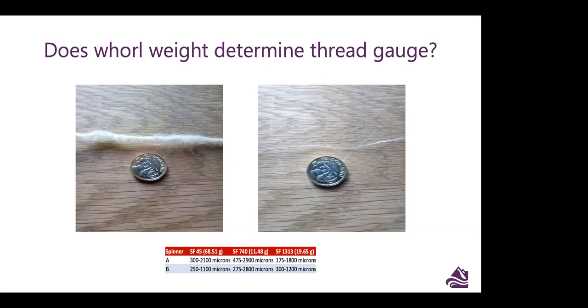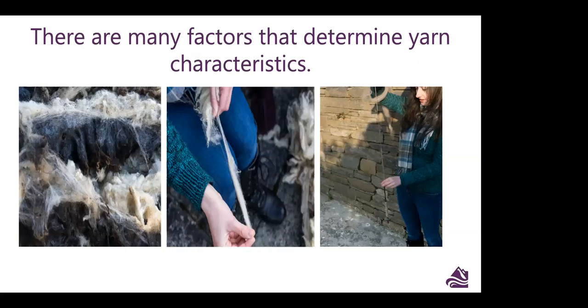So while I was unfortunately unable to definitively prove from the tool morphologies that textile workers at the cairns specialized in finely woven fabrics during the latter part of the Middle Iron Age, this unexpected result led to bigger questions. If whorl weight doesn't determine thread gauge, then what does?